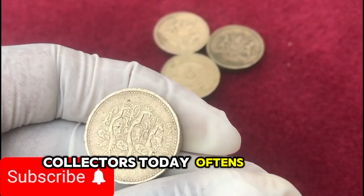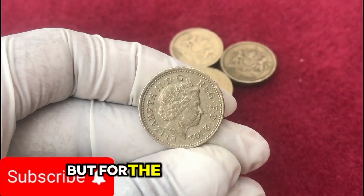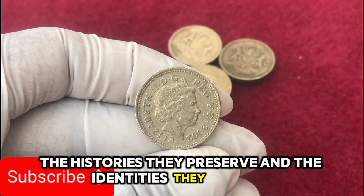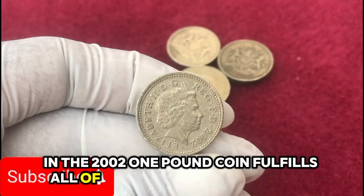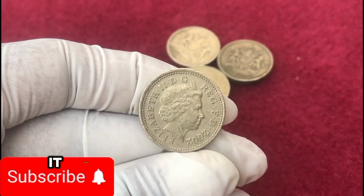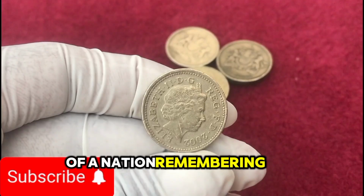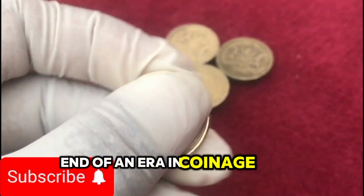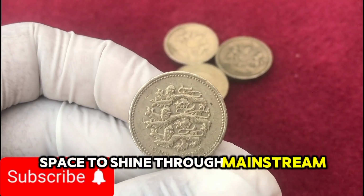Collectors today often seek out coins not just for their monetary value but for the stories they tell, the histories they preserve, and the identities they reflect, and the 2002 £1 coin fulfills all of these criteria beautifully. It tells a story of unity through diversity, of a nation remembering and honoring its distinct regions, and of an era in coinage where artistic heritage was given space to shine through mainstream currency.